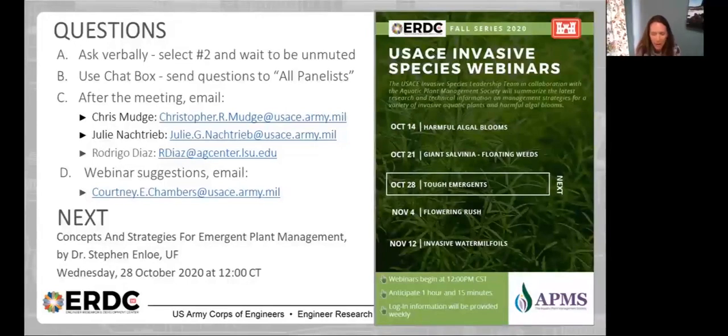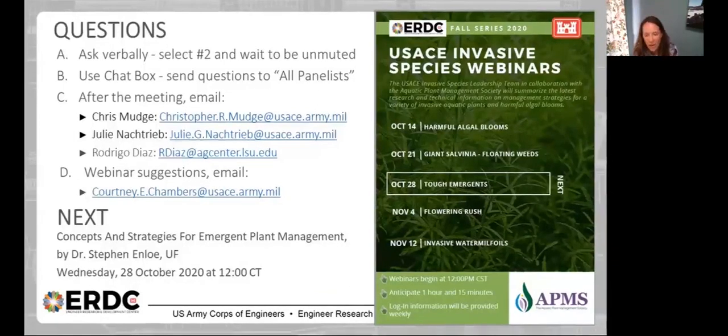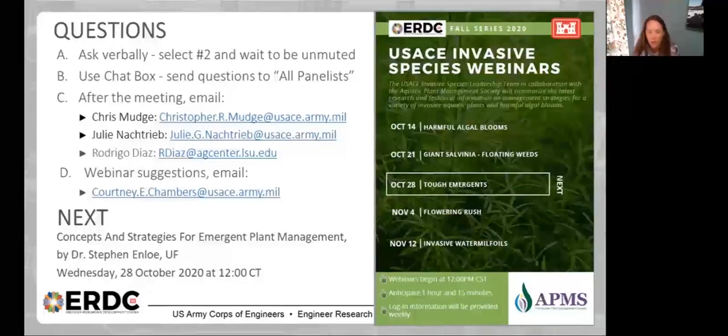Rodrigo might want to pipe up in a second and see what he thinks about this, but the current information is that there are two distinct ecotypes of the weevil. So they are the same species. They are all Cyrtobagous salviniae, but there is an ecotype that specializes on giant Salvinia and an ecotype that we primarily see in Florida that specializes on common Salvinia. But quite a few years ago, they did genetic analysis of the weevils that they located in Florida feeding on common Salvinia versus the weevils feeding on giant Salvinia, and the DNA was not distinct enough to categorize it as a distinct species.